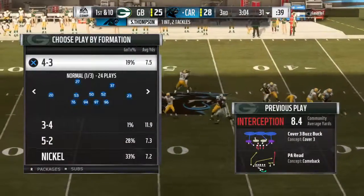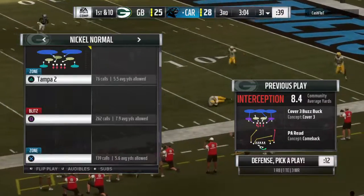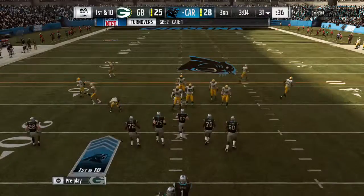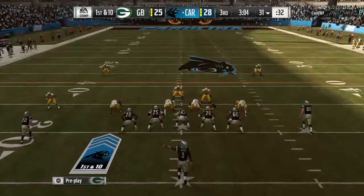Brandon, this is a veteran quarterback back there. He should know better than to make a throw like this. This is definitely not his best ball, and I think he knew this was trouble the second it was leaving his hand. So Newton and the Panthers come up now 1st and 10 at the 31-yard line.